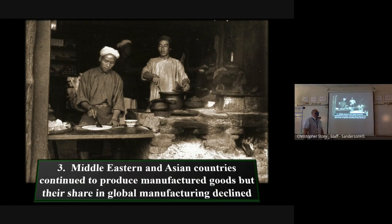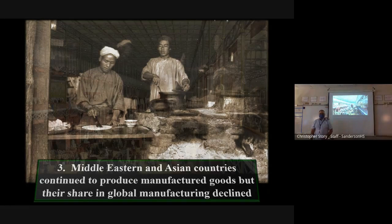All right, Middle East, Southwest Asian, and Asian, it's a horrible slide. All the countries of Asia, from Turkey to Japan, continue to produce manufactured goods, but their share in manufacturing declines. So they're still making stuff, but their market share is declining. They're selling less and less of their stuff to other people for a number of reasons that you can probably figure out.